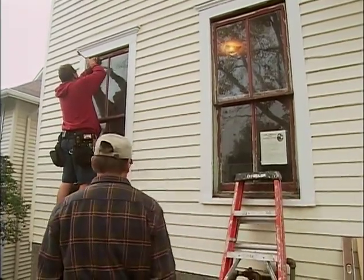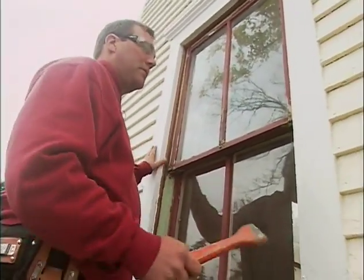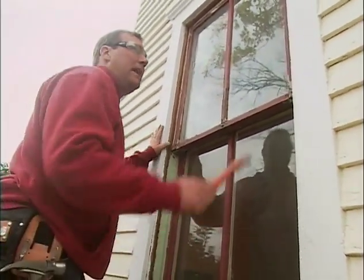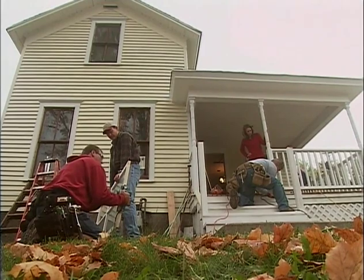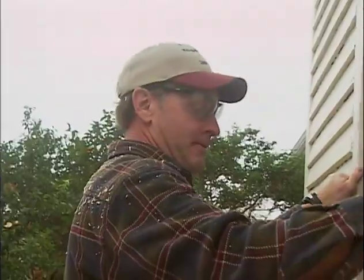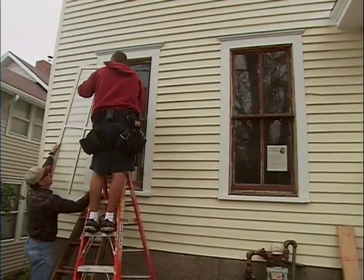We're prepping these windows to put in the new storm windows. We're going to take out the old stop, scrape the paint off, and put in some different stops so the new window sits flush with the casing. A lot of years of paint on there. The windows we're putting in, we'll probably have to trim a little bit. The new windows are made square, but the openings probably are not perfectly square anymore, so we'll have to set them a couple of times and trim a little bit off here and there.